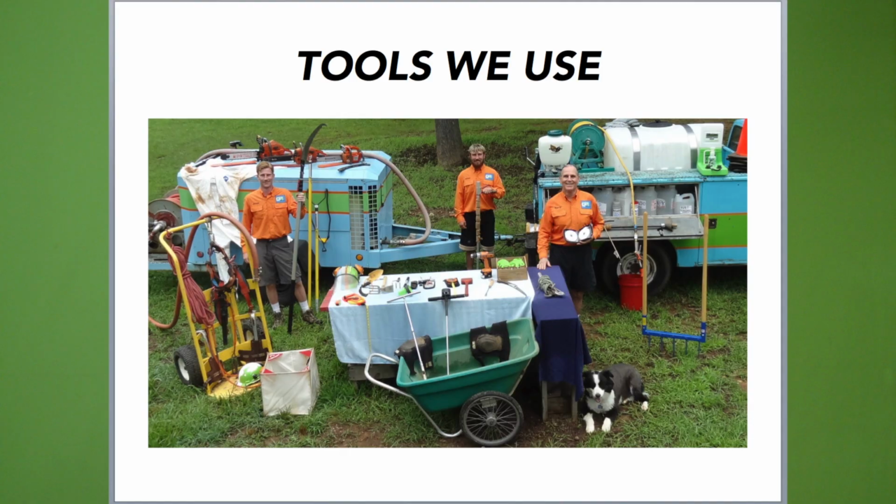And here is a picture of the tools we use. These are my two sons. The most important representative out of everybody that you see there is the dog. That's my biggie boy, and he is the customer representative. People ask about him before they ask about us, tell you the truth.